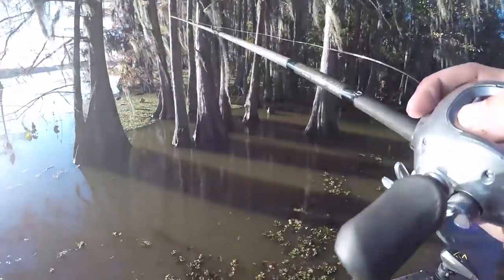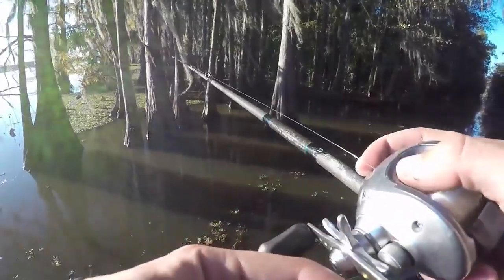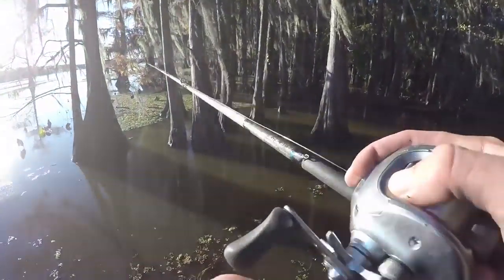Yeah, if you guys like flipping and pitching, this is the lake for you. There's endless targets everywhere.